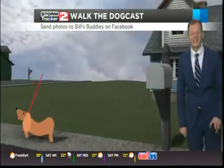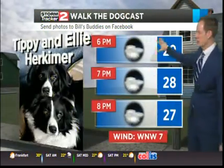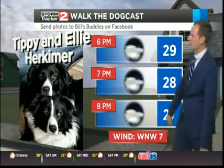Taking the dog out for a walk this evening. Again, watch out for a few icy spots. Temperatures settle back below freezing under mostly cloudy skies.